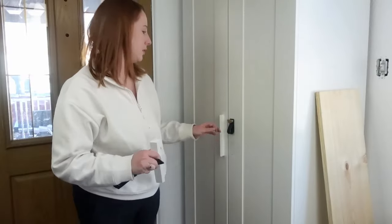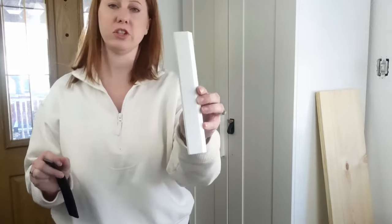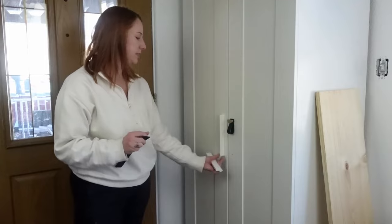For the handles on the closet, this is what it came with. These are just generic white long handles. I don't really care for them. Plus, it doesn't match the way that I did the window bench.